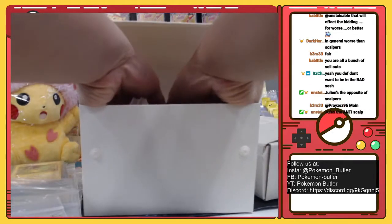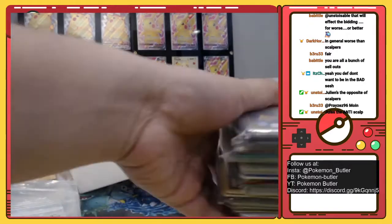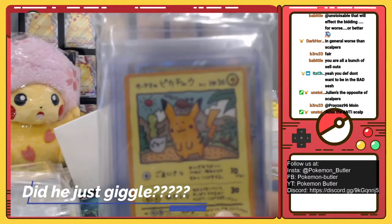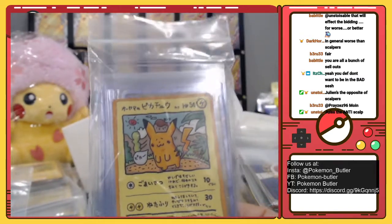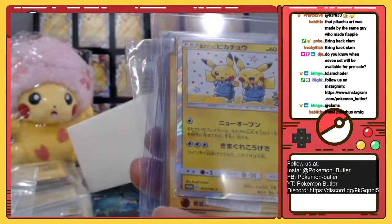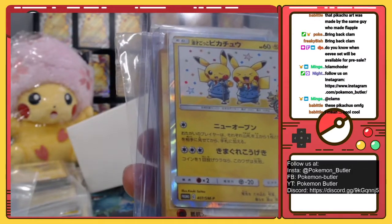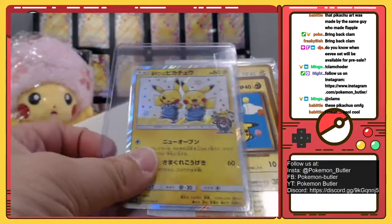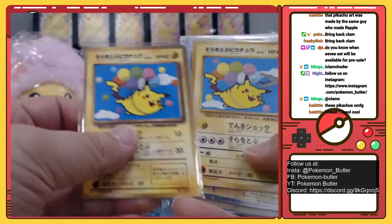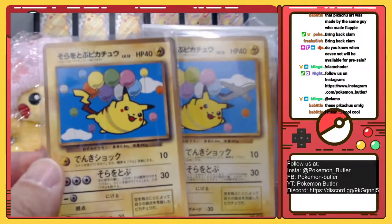I'll just take all of these out. Look at this. But yeah, I'm a big Pikachu fan. For those who don't know, I love my Pikachus and I collect Pikachus. So I do spend a lot of money buying random Pikachus. So we have two, a flying promo and then an ANA promo Pikachu as well.